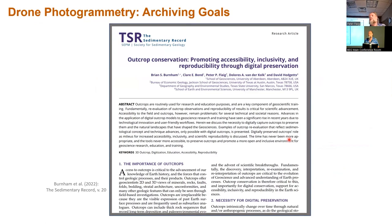just about why it's important to conserve outcrops. And part of it is just accessibility. Not everybody can get to an outcrop. Not everybody has a helicopter they can fly out to an outcrop in Alaska or Patagonia or whatever. Even in Texas, there are reasons why you can't access outcrops.